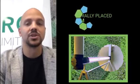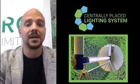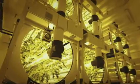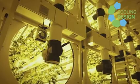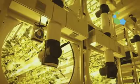So the first is the intrinsic design of our garden system. We situate that spherical garden around a centrally placed proprietary lighting system, which optimizes the use of light to gross surface area ratio. Second, our centrally placed lighting system incorporates a patented ducted cooling design, which draws air through that centrally placed lighting system, which then disperses that heated air either to another location within the facility or to the exterior of the facility. It's a closed loop system.